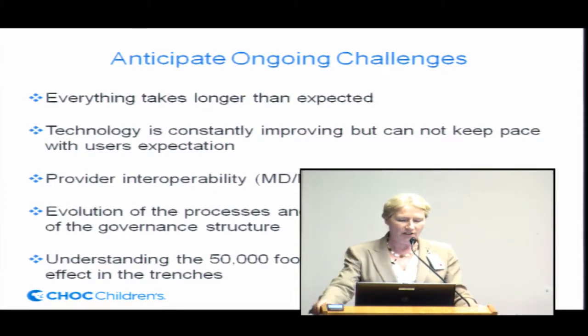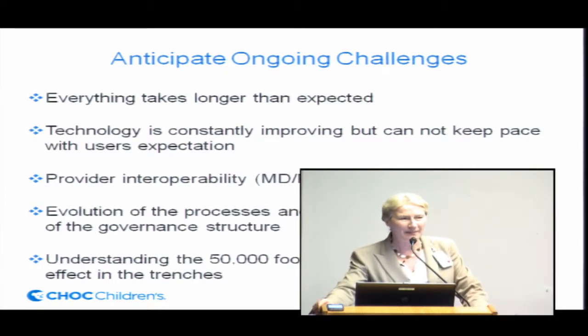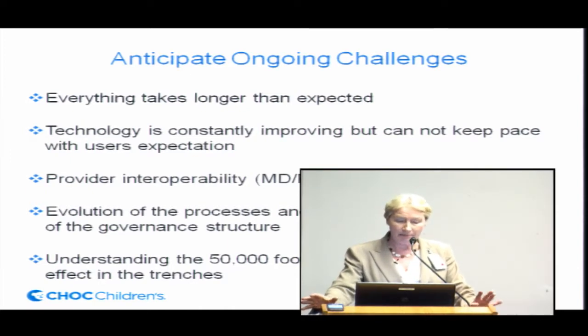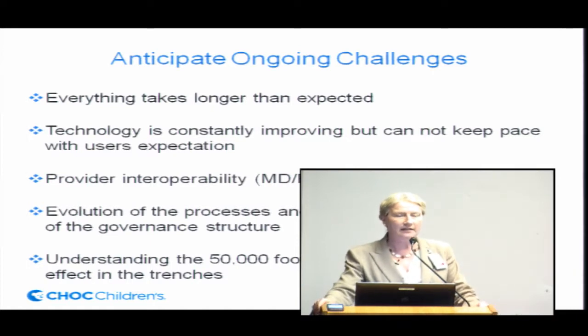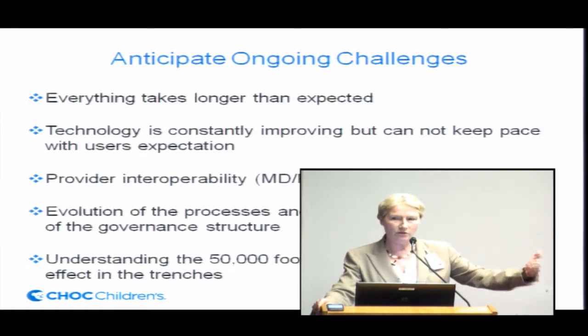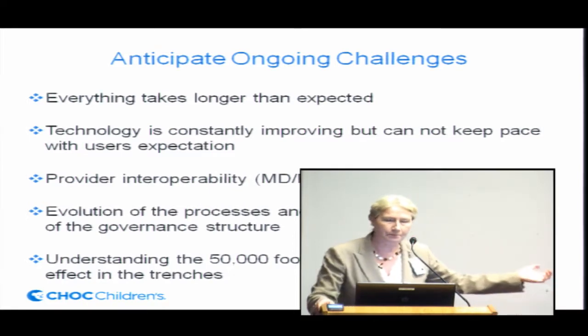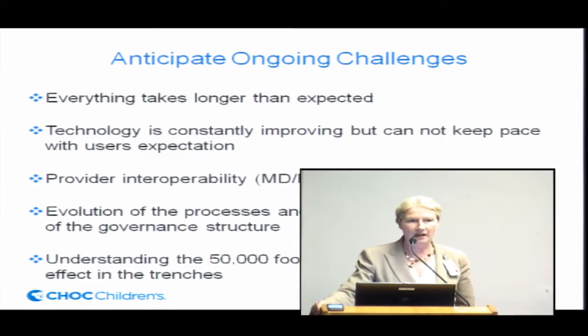Anticipate ongoing challenges. Everything takes longer than you expected, so start real early. Getting input from lots of people and making sure they're all comfortable decision making takes a great deal of time. Technology is constantly improving, but cannot keep pace with the user's expectations. We had all sorts of challenges around that, in that on a long project, by the time you get to buy the tools, whether it's IT or whether it's new lights for your operating room, the technology has changed. So the decision you made has to be fluid and has to be ready for change.